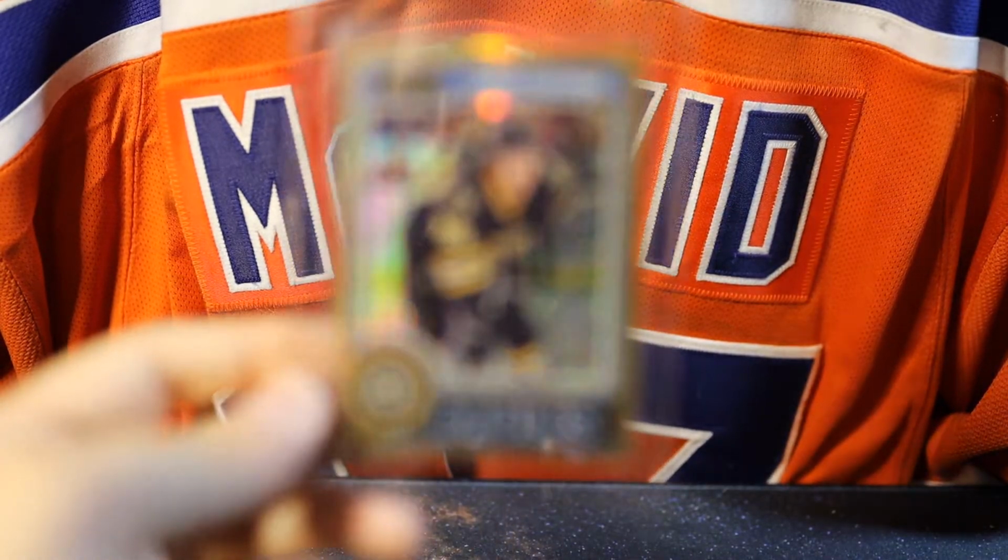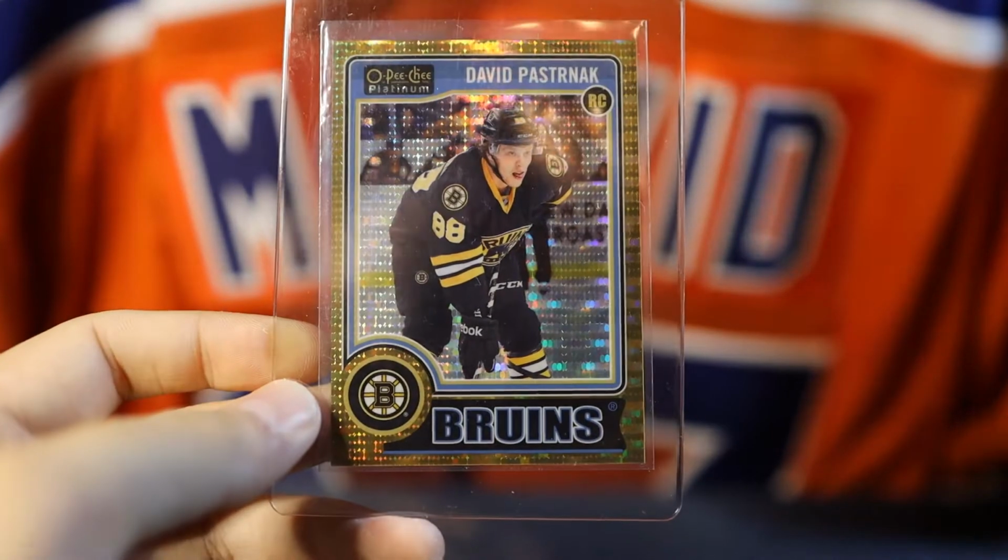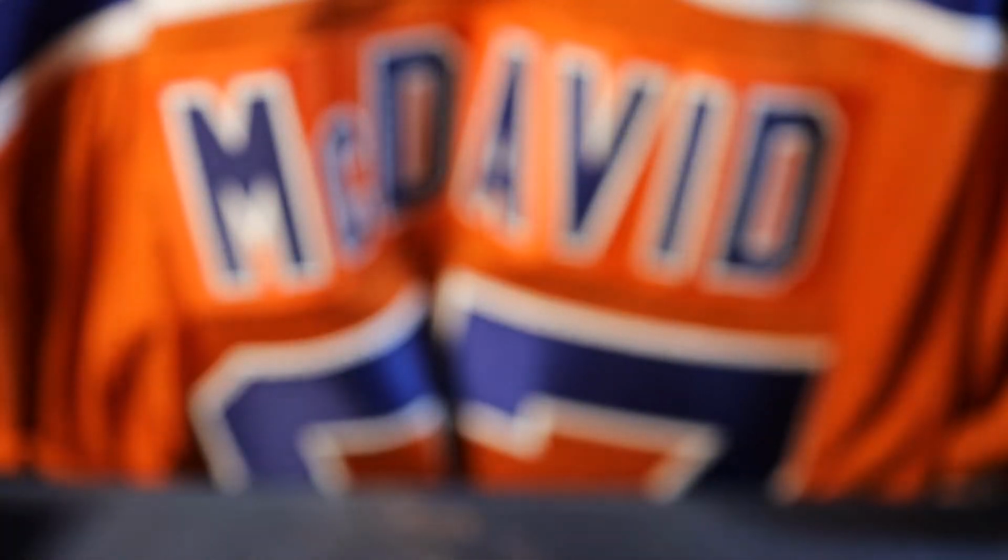Here's a card I showed in a trade video. Pastrnak Seismic Gold. I'm gonna get that graded for sure.